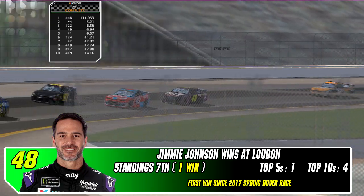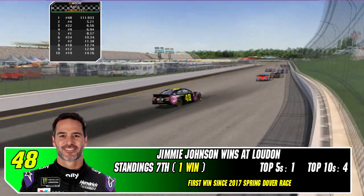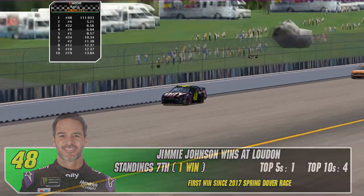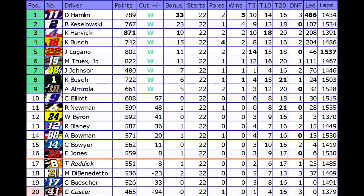What a dominating performance for the 48 car. It's easy to forget that Joey Logano, Kevin Harvick had cars capable of racing with the 48 because they were only there for a few laps each run. The short run speed of the 48 car was a weakness, but that was it.